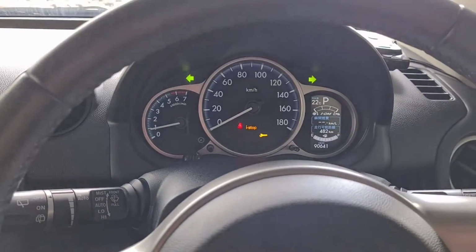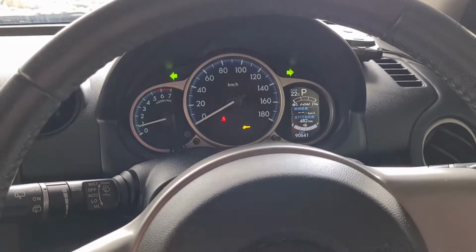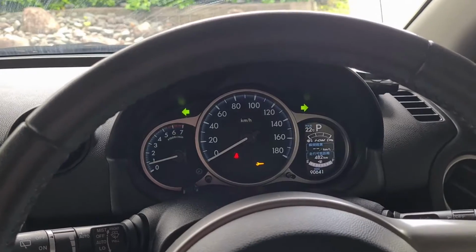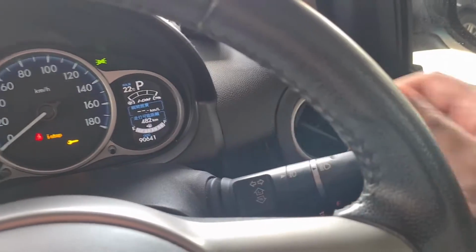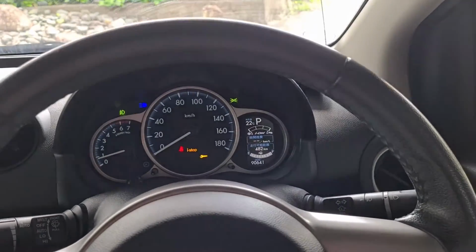So let's turn on the hazards. Oh, I suspect that's the little electronic tolling thing in Japan. Usually reminds you to put the card in. So we'll just turn on the lights and the fog lights. Let's go have a look around the exterior.